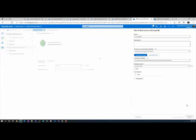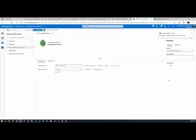I can also click test connection over here just to make sure everything is well and create the new linked service. So this is my source linked service, and I'm going to choose the collection which I'm going to migrate. Let's go for theaters collection. And yeah, so that completes the dataset creation for the source.